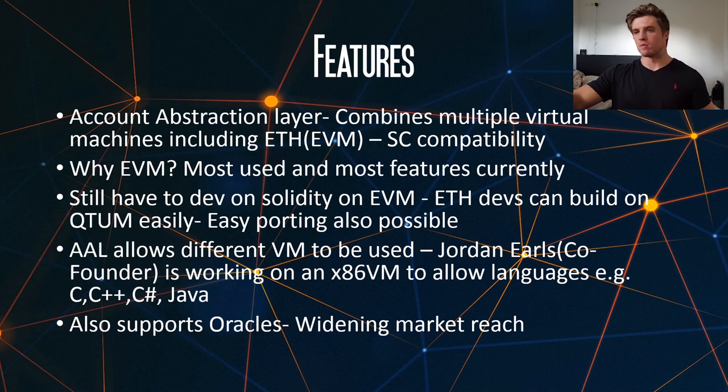And now to get into some of the more nitty-gritty stuff which makes Qtum Qtum. The first thing I want to talk about is the account abstraction layer. Basically, this is a layer which merges the Bitcoin chain and the next layer below it, which is a virtual machine chain. In this case, at the moment, it's a virtual machine which includes the Ethereum virtual machine. And what this does is it allows Qtum to have very easy smart contract compatibility. Although it's not the exact Ethereum virtual machine, it is very close to it.